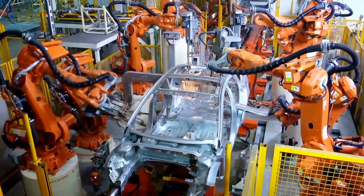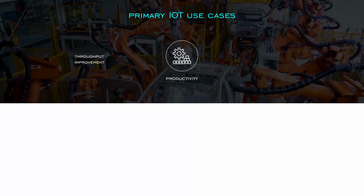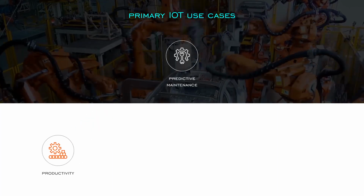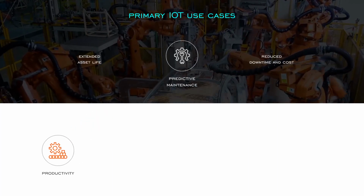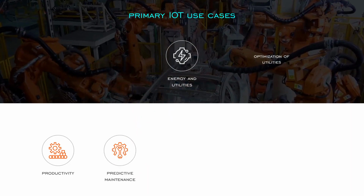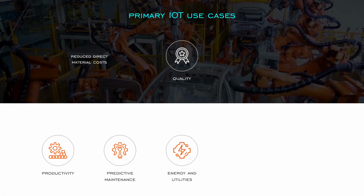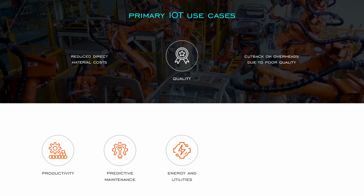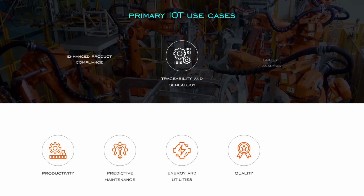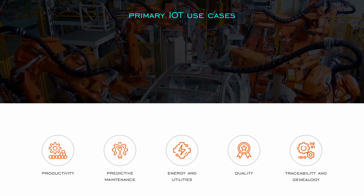Some of the most important use cases include productivity: significant system-level throughput improvement with optimal conversion costs. Predictive maintenance: with extended asset life, reduced downtime, and reduced costs of spare parts and tooling. Energy and utilities: optimized use of utilities such as electrical energy, compressed air, steam, and water. Quality: significant reduction in direct material costs and expenses owing to poor quality. Genealogy and traceability: with enhanced product compliance and expected failure analysis by tracing a part across the entire manufacturing lifecycle.